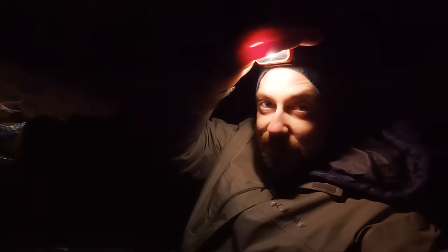Okay. All right, I got this shortwave radio. Finally got something on it. I'm speaking in tongues. I need to learn how to use this thing.